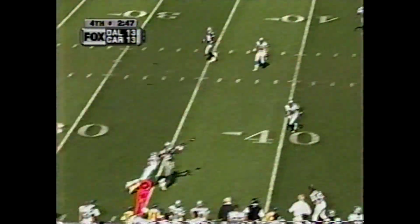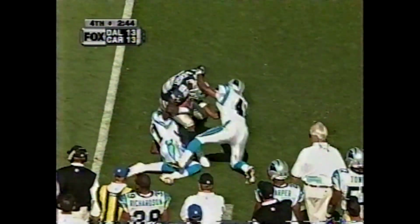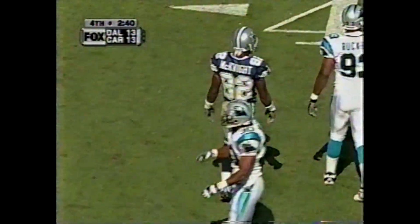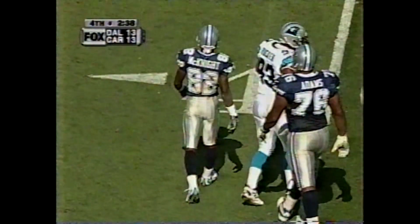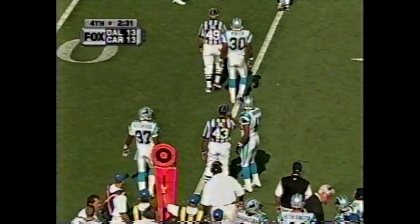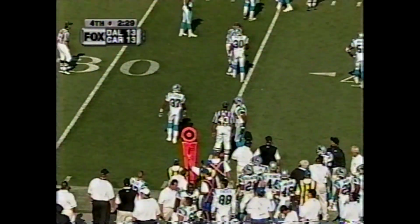On 2nd and long, Aikman floating one to the sidelines. And the catch was made by James McKnight. And the question now, where will the officials spot the ball? And the answer is the Carolina 35-yard line. Close to another 1st down.